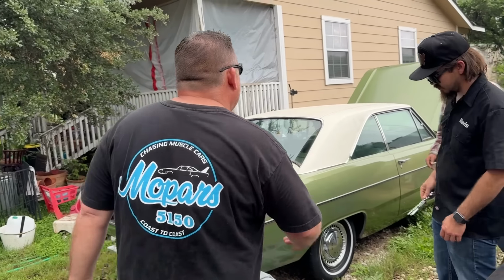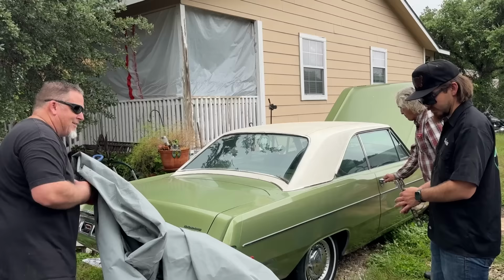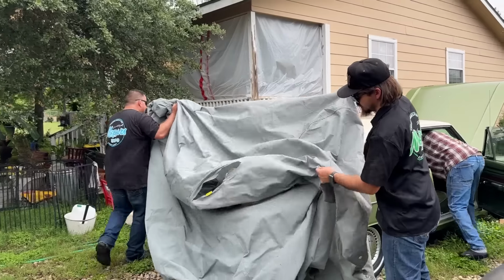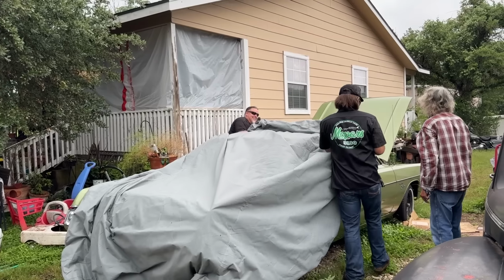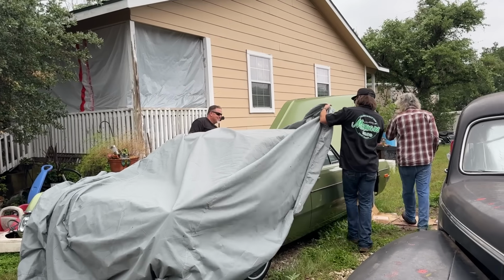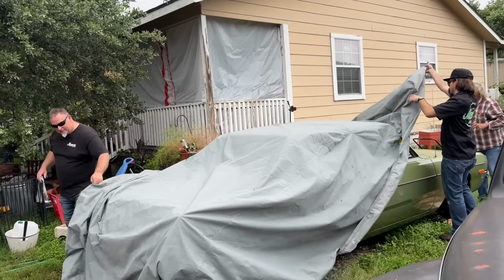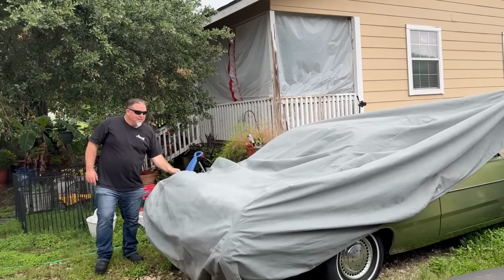But let's cover it back up so it doesn't get messed up. I'll get it. It'll be there. Here, help me with it, David. I don't want this one to sit out. I know. My neighbors say, Robert, you need to get that in the garage. Yes, you do. I agree with the neighbors. Got the slots here for the antenna.